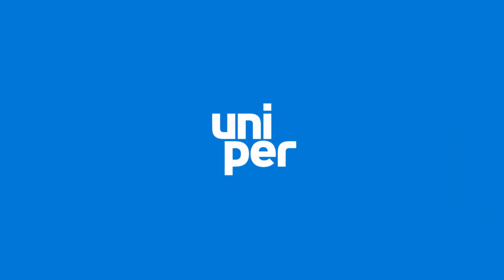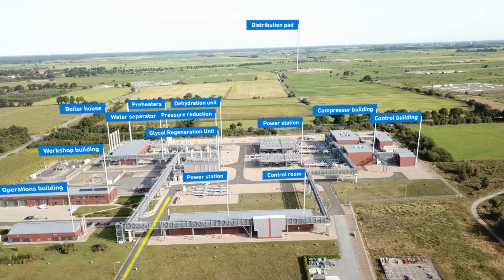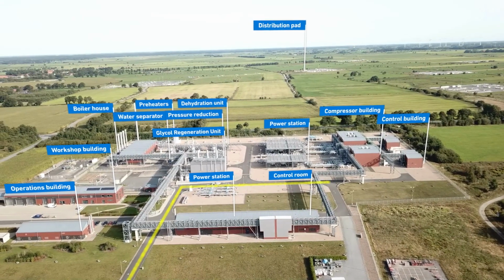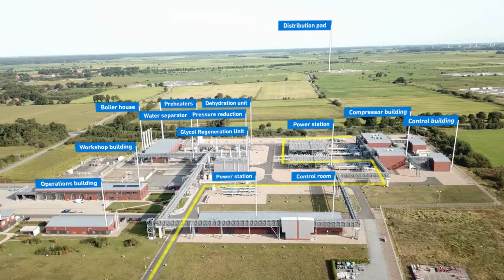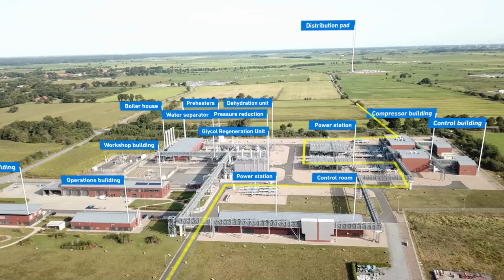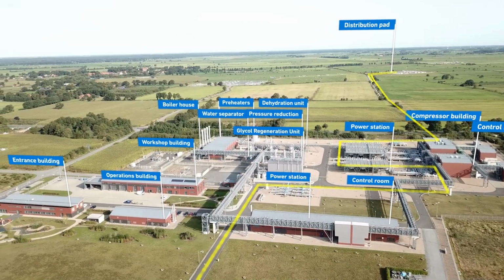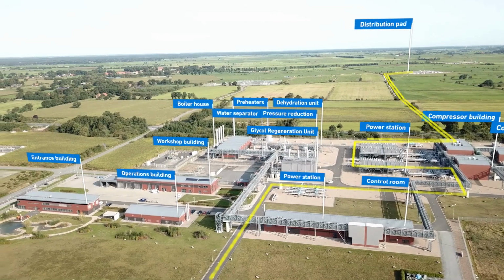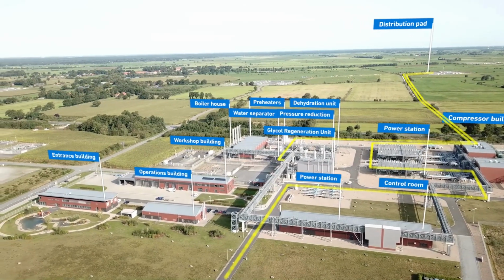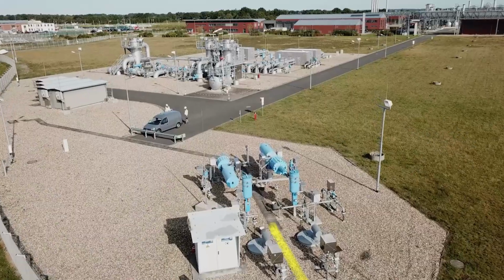This video takes you through the process of gas injection and withdrawal at our Etzel gas storage facility in northern Germany. Here in East Friesland, there are large underground salt formations, which offer ideal conditions for the storage of natural gas. During the summer, we inject gas for our customers, and when it gets cold and demand increases, these reserves can be made available for distribution to end users. The lines show how the gas flows through the storage facility.